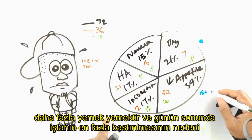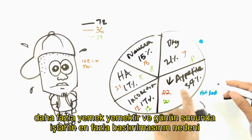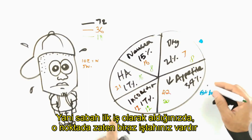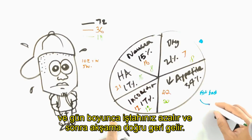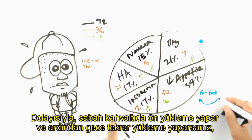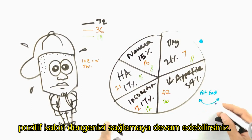more towards the end of the day. The reason why for the end of the day is the largest amount of appetite suppression is when the drug is at its peak in your serum. So when you take it first thing in the morning, you already have some appetite at that point, then your appetite sinks during the day, and then it comes back towards evening. So if you eat preload in the morning for breakfast and then post-load again at night, then you can still ensure that you get your positive calorie balance.